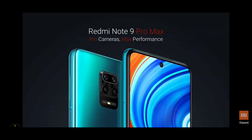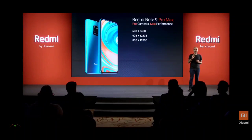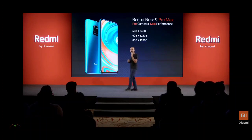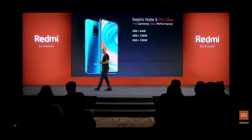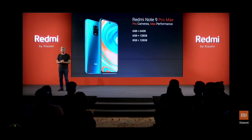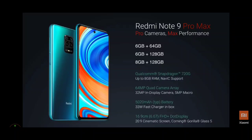What about the big brother, Redmi Note 9 Pro Max? Pro camera, max performance. This device is being launched in three different variants. The first one is 6GB RAM, 64GB storage. As Anuj explained, in order to have a great 64 megapixel camera performance, the minimum RAM that you require is 6GB. So that's the base variant. Then we have 6GB, 128GB, and we also have 8GB RAM and 128GB storage. And of course, this is probably the best mid-premium device available in the market.